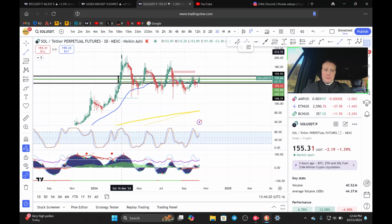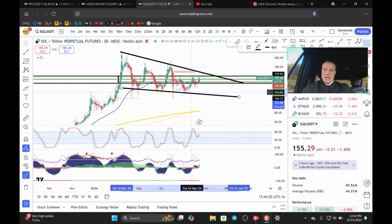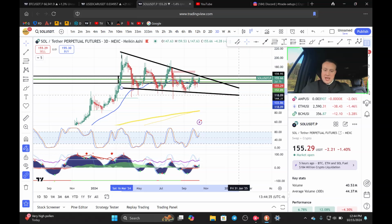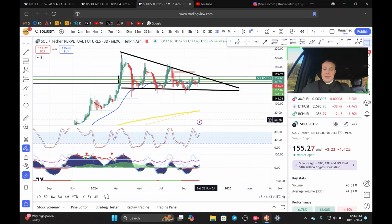On the 3-day time frame, you have been consolidating ever since the 13th of March of this year in a massive pennant. At least that's what it was forming. Now, you wouldn't know that initially, but to me, this is a massive pennant. You could draw it like this, which is, I would say, a bull pennant, not a falling wedge. You could draw it like that. However you draw it, it looks very bullish to me.